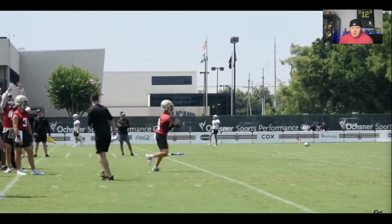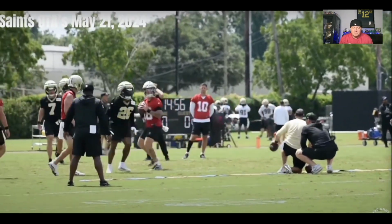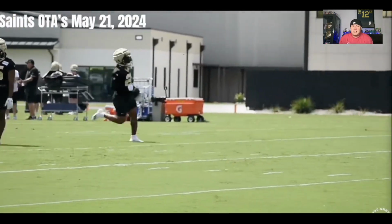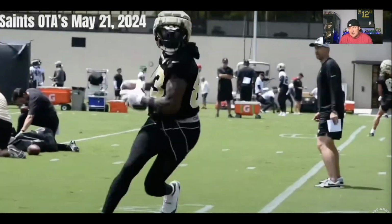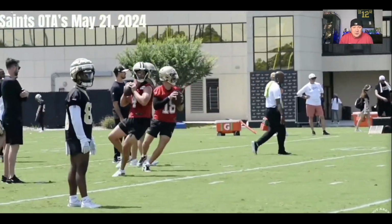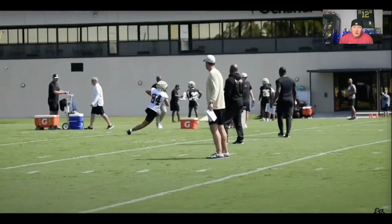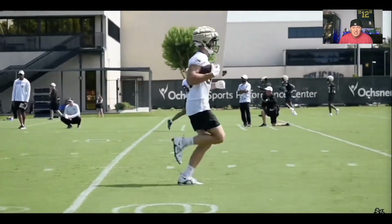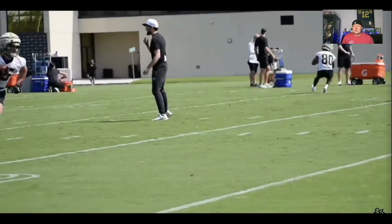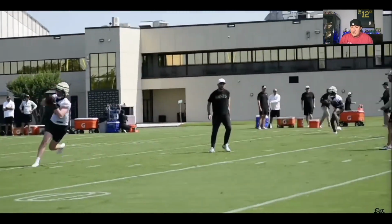Watch him move around in the pocket there. Ball gets out, flick of the wrist. Drop back's good. There will be sketchy moments. We saw that on tape, but there's also moments where he just makes big plays. Fits it in tight windows downfield. Moves in the pocket, has a good feel. Throws off platform. There's just this up and down scenario with him. And that's okay. It's not like you paid a first-round pick for that. It's a good discount. And now we're in a new scheme.